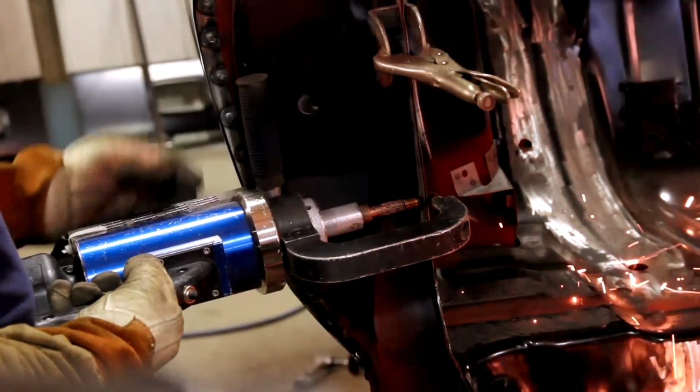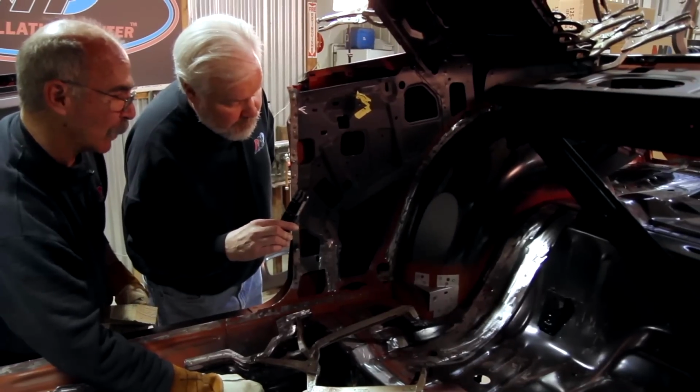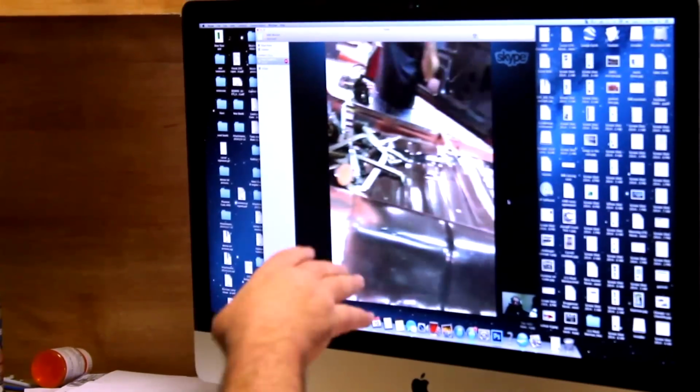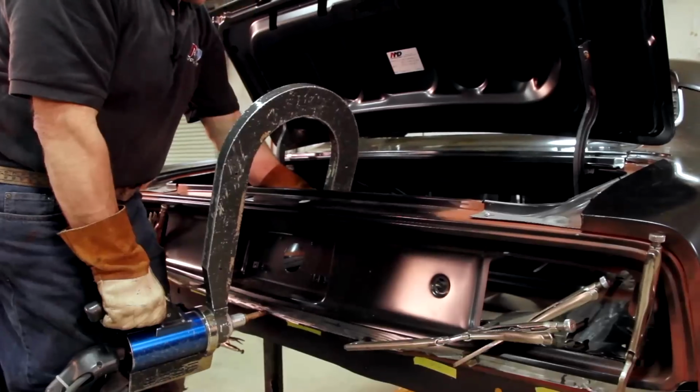You know, I have an obligation at the end of the day to the owner of the vehicle to make sure it's done right. So with today's technology, I have the ability to virtually be in the shop with the guys and look over the repairs and the welds and the replacement.